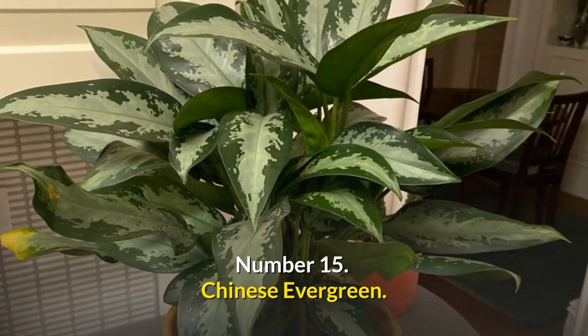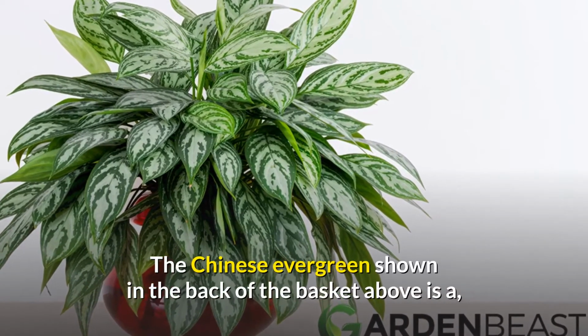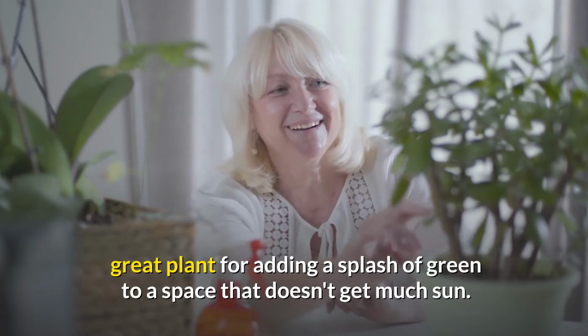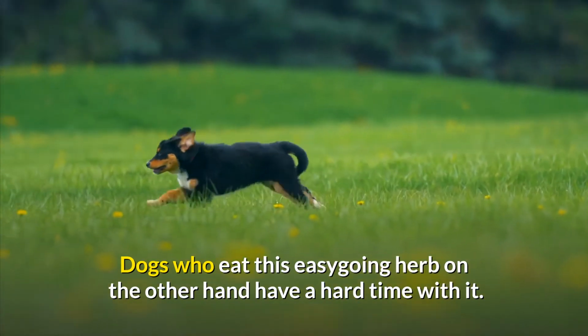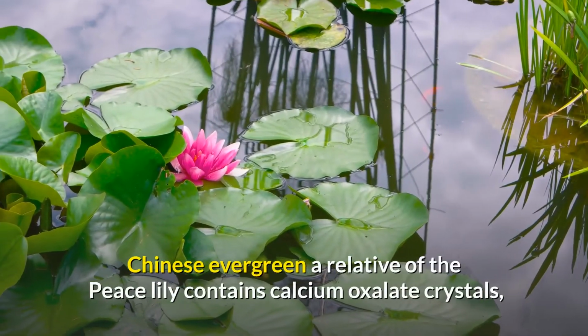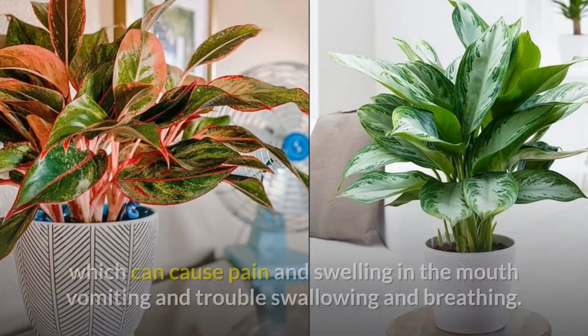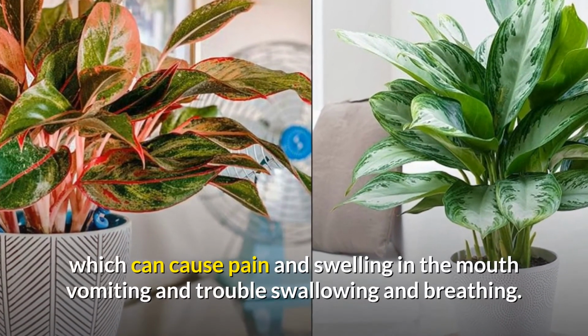Number 15. Chinese evergreen. The Chinese evergreen shown in the back of the basket above is a great plant for adding a splash of green to a space that doesn't get much sun. Dogs who eat this easygoing plant, on the other hand, have a hard time with it. Chinese evergreen, a relative of the peace lily, contains calcium oxalate crystals, which can cause pain and swelling in the mouth, vomiting and trouble swallowing and breathing.